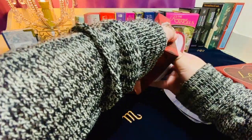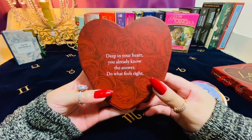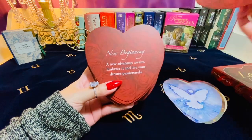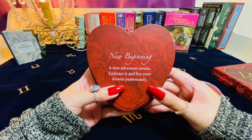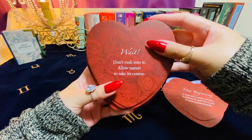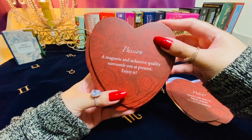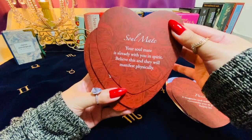The cards themselves, like I said, it's more of an advice deck. So you have messages like, "Deep in your heart, you already know the answer to what feels right." But there are prediction cards as well, like this one: "New beginning, a new adventure awaits." We have advice again: "Waiting, not rushing into it. Passion surrounds you at present. Enjoy it. Your soulmate is already with you in spirit."